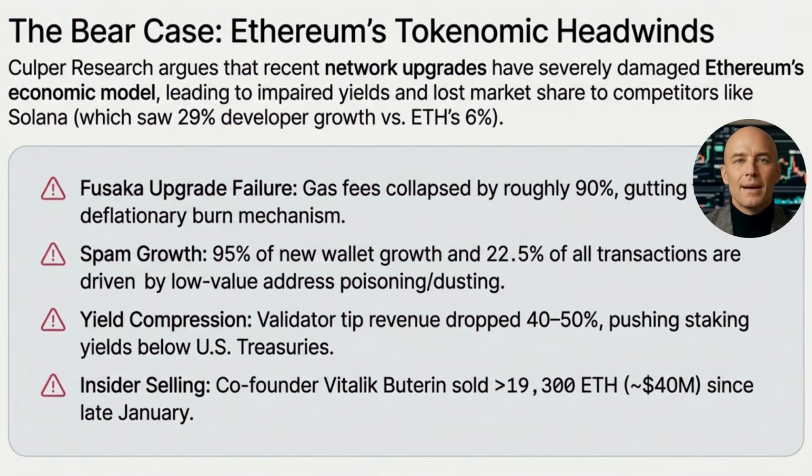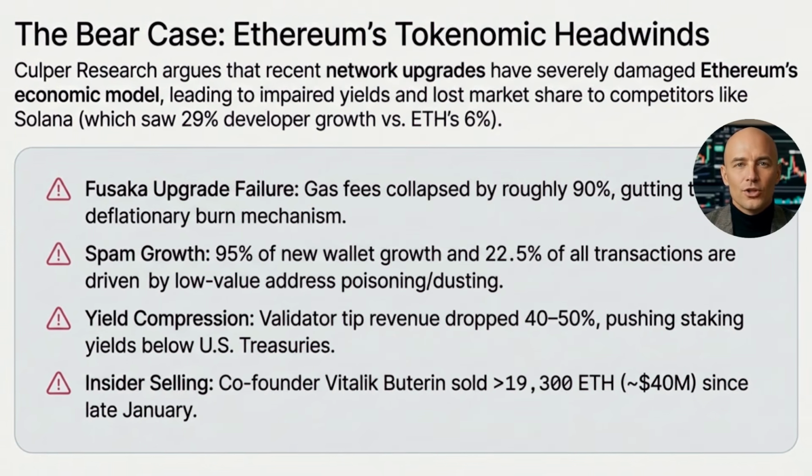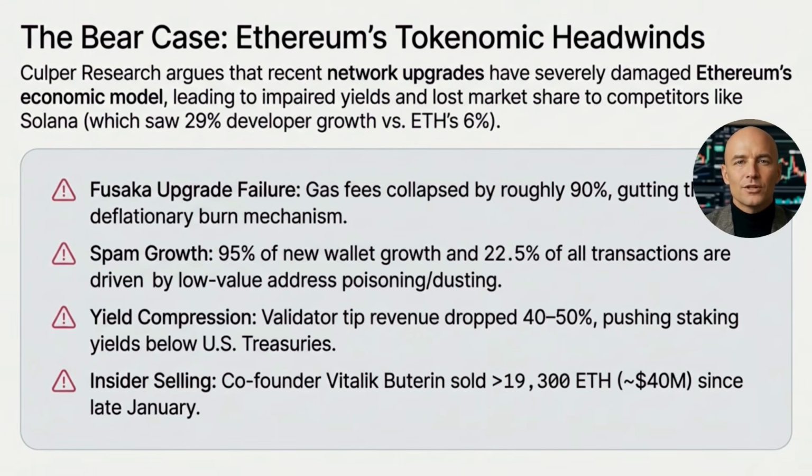And their third claim is that validator yields have fallen so far below United States Treasury rates that there is no longer any fundamental reason to hold ETH at all. They also highlight that Vitalik himself has sold over $40 million worth of ETH since January. Now, here is the question I want you to sit with for a moment.